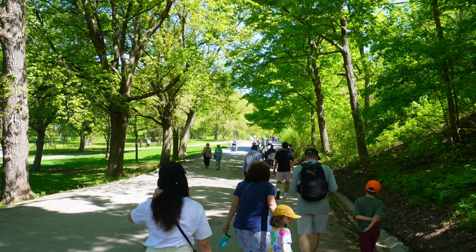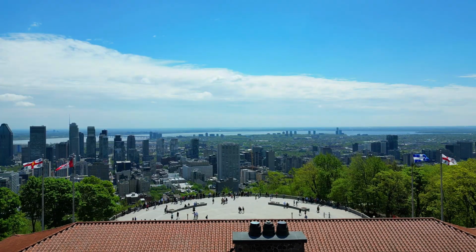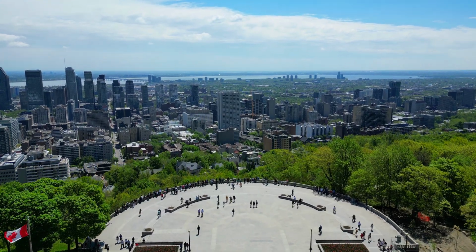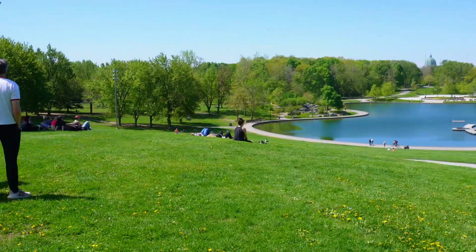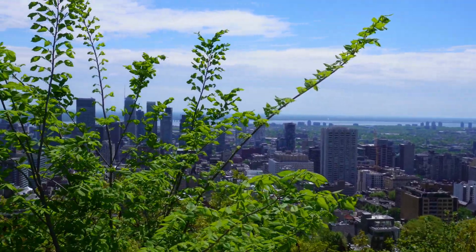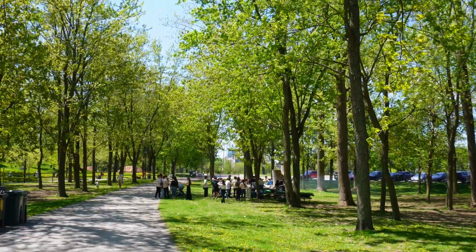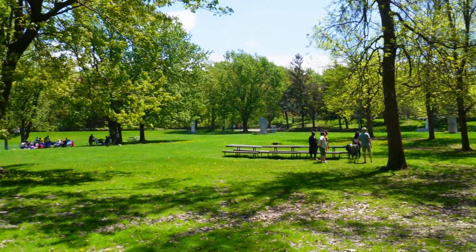From here, we take a lovely short hike up to an observation deck to get some great views of Montreal. You can drive to the top if you want to as well. There is a building at the top with washrooms, a cafe, and a gift shop. This place is perfect for hiking, picnicking, or just chilling out with amazing city views. Whether you're here for a morning run, a lazy afternoon with friends, or a stunning sunset, Mount Royal has something for everyone. If you're in Montreal, definitely explore it.